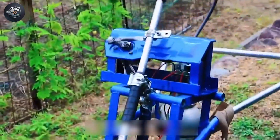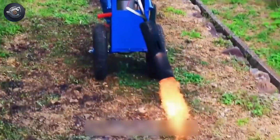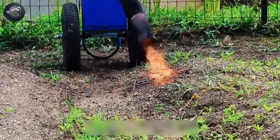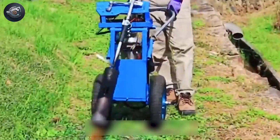This farmer's innovative spirit led him to create his own machine for soil heat treatment. The heat destroys weed seeds and pathogens while also improving soil structure and nutrient availability for crops.